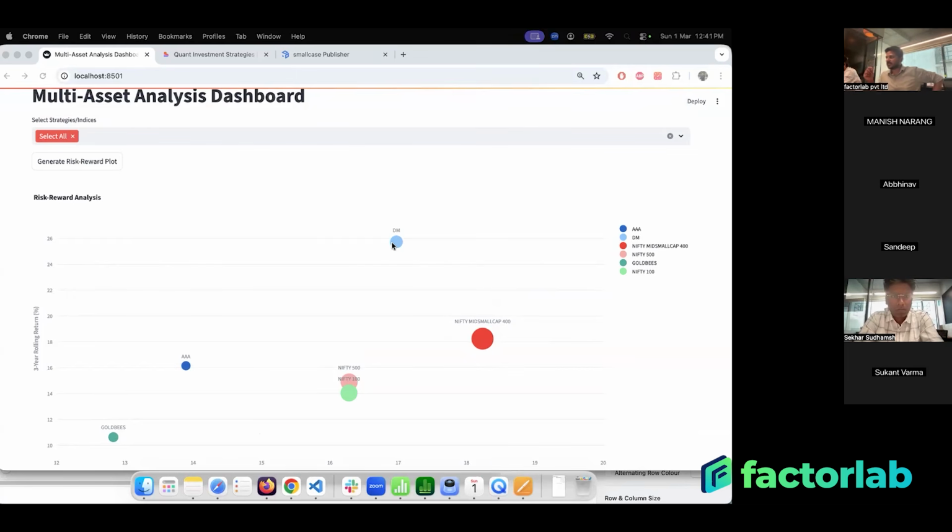For every transaction we assume a certain amount of transaction fee. And during the backtesting, when we buy certain stocks and sell certain stocks, we also accommodate for the slippage. We don't assume the immediate open price, so we take slippage also into consideration.